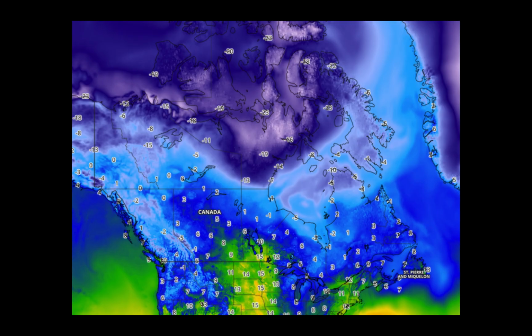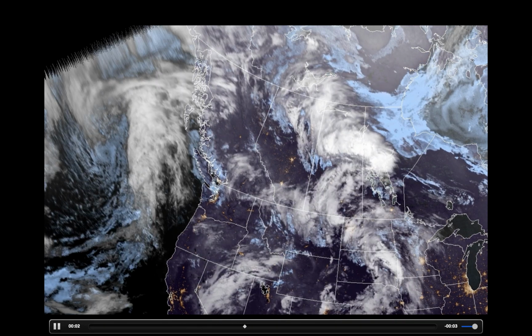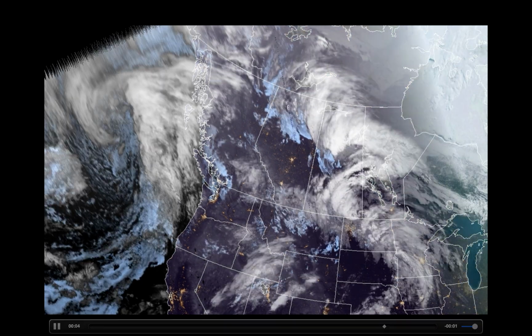Now, as we look at temperatures right now, again, mild for many, starting to cool off as you look back toward the west, but temperatures already this morning between 10 to 15 degrees across southern Saskatchewan and Manitoba. So take a look at the satellite picture here on this Friday morning. Again, we can see the reason for the temperature trends.